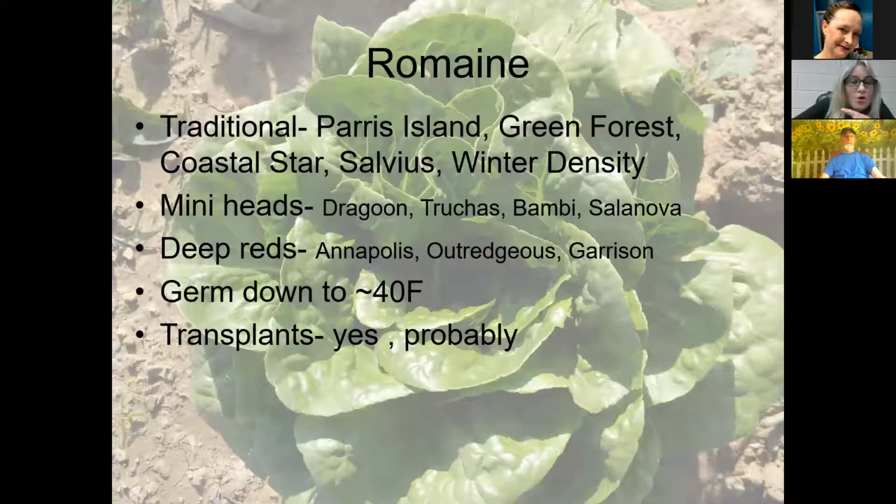And keep in mind that romaine will take just a little bit longer most of the time to mature to a full head, but you can harvest them really at any stage. So I would think 45, 50 days in the ground most of the time. And while they can germinate at pretty low temperatures, most of the time I probably do a transplant for these just so that you can get your spacing and your plant population pretty consistent.